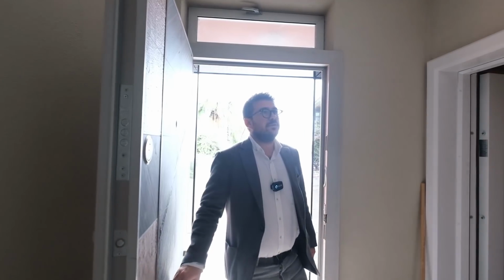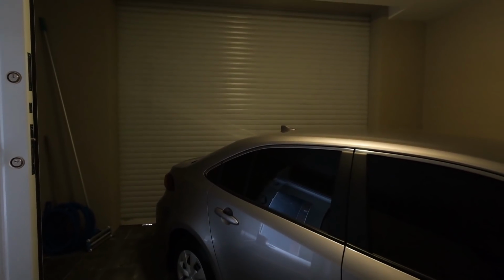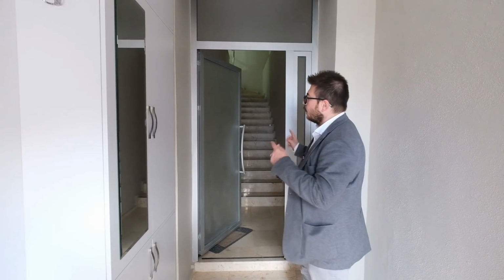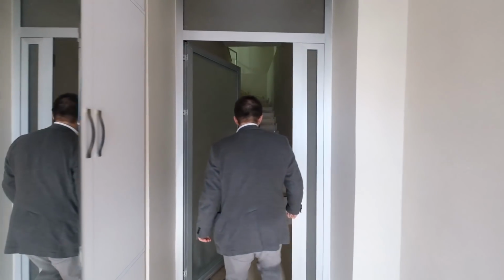This is the main entrance door of the house. We have one cloakroom space for your shoes and jackets. Directly, this small room is the parking space. You can easily settle one of your cars over here, and you can also enter the house directly from this point. There is another door here between the cloakroom and the parking space. It takes you directly to the first floor. This is the main floor of the house.